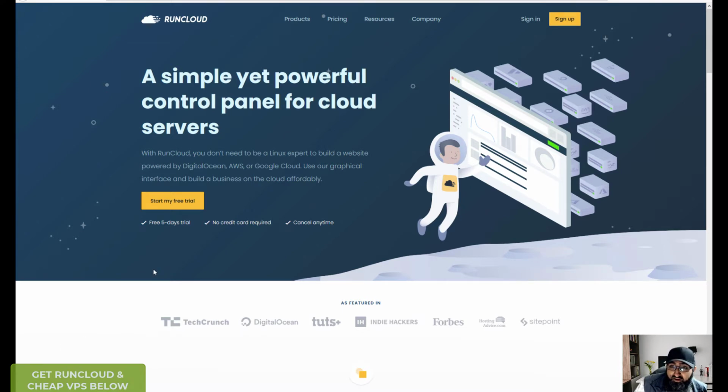Now I've got I think about 5 or 6 VPS servers. Most of them are with Runcloud, but some of them aren't. And what I use Runcloud for is to run a server with MailWiz for mass email marketing. I've got a server with Mautic, which is also email marketing, and I've got 2 WordPress servers and one more that I have to redeploy.